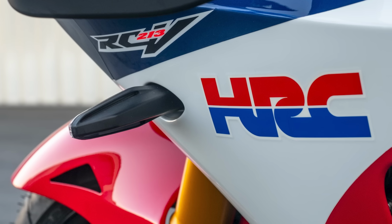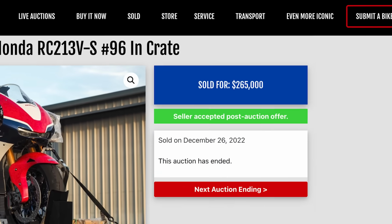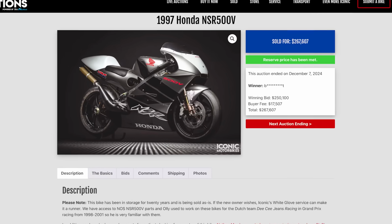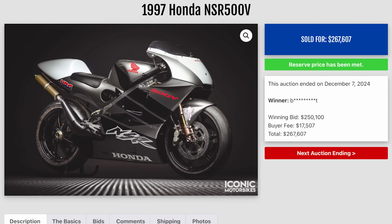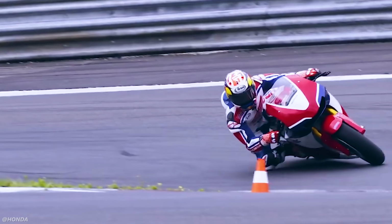It even earned the title of the most expensive Japanese motorcycle ever sold at one point, having sold at auction in 2022 for a whopping $265,000, which was only eclipsed by a 0-mile 1997 Honda NSR 500V that sold for $267,607. Motorcycles are rarely an investment you can expect to go up in value, but at least a handful of people have made a nice chunk of change on these limited Honda racing machines.